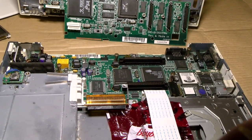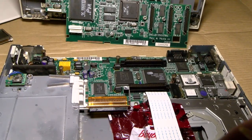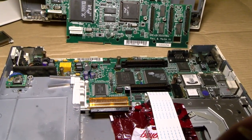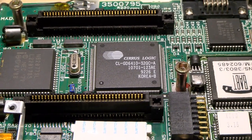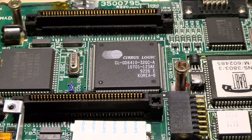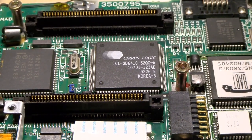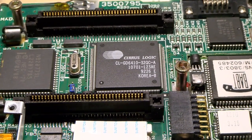Below the top board, then, is what I call the peripheral board. This has the circuitry that enables that display. For VGA, we have a Cirrus Logic 6410. This chip should be about on par with a Paradise speed-wise, which is not the fastest, but it's more than enough for a 386, and it's really a lot more capable than you might think it is.